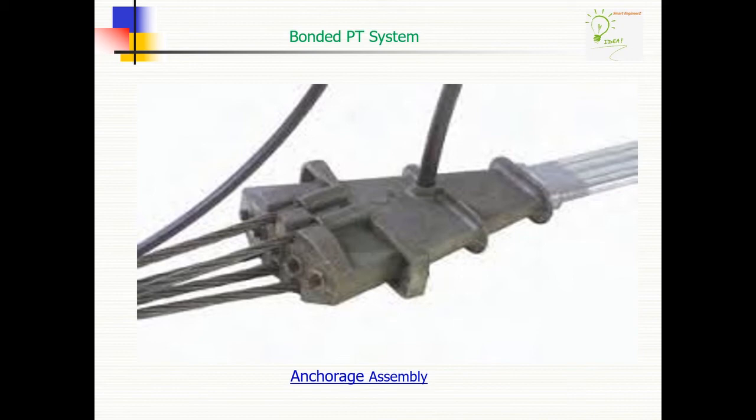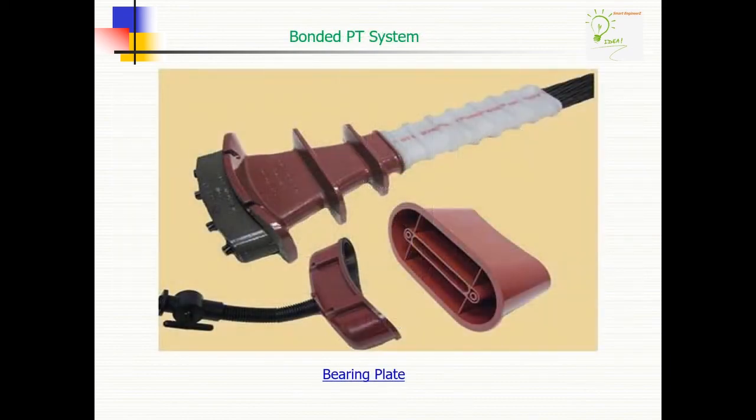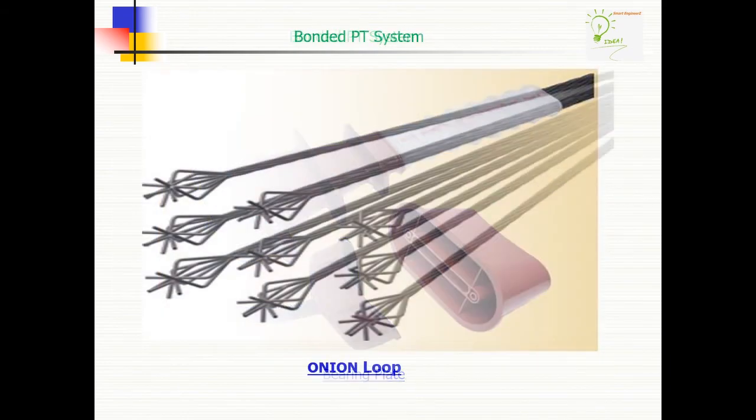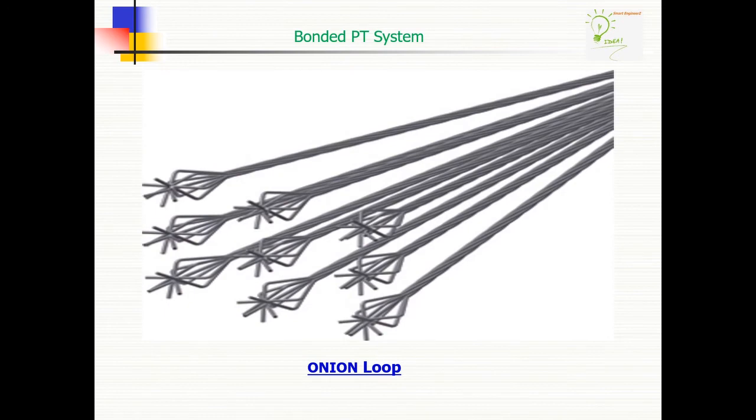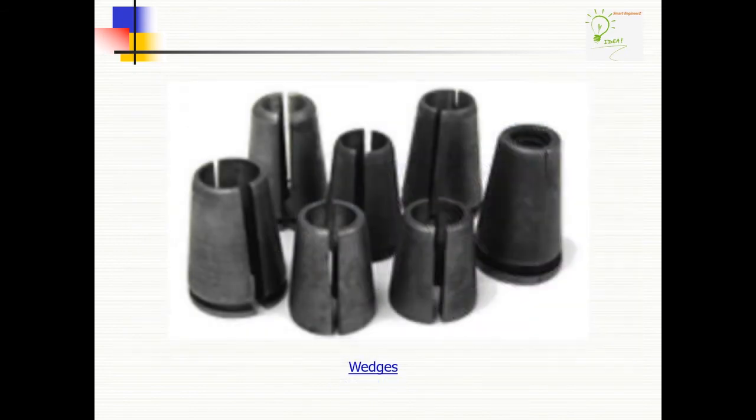This one is the anchorage assembly, barrel, bearing plate, onion loop, as it looks like an onion, sheathing duct, wedges.